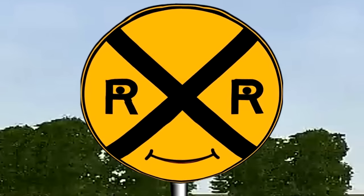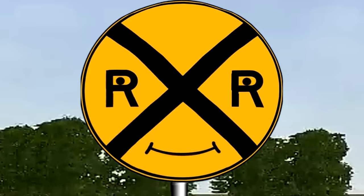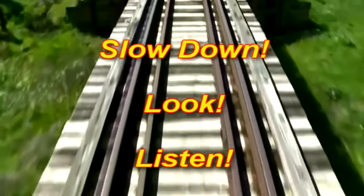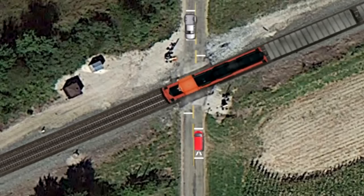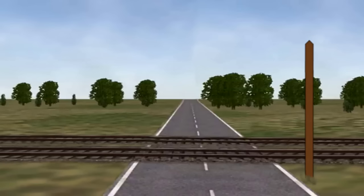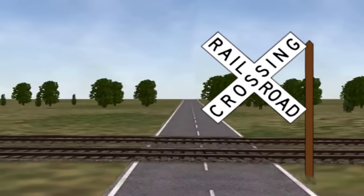Just look at me. When you see a round yellow sign with a big black X on it, that means the road you're on has train tracks up ahead. It means you should slow down and look and listen for any trains that might be coming. There are also big markings painted on the road that also warn of train tracks ahead and where cars should stop safely. At the railroad tracks, there's a crossbuck, a big white X with the words railroad crossing on it.